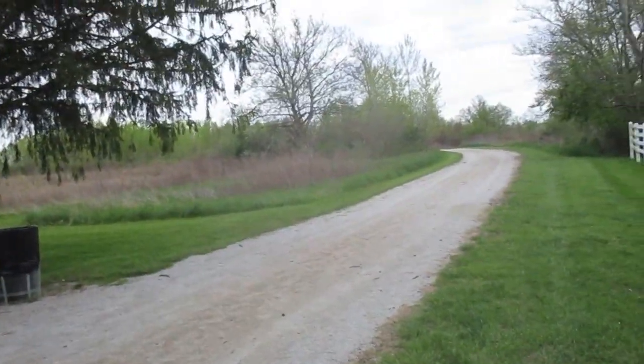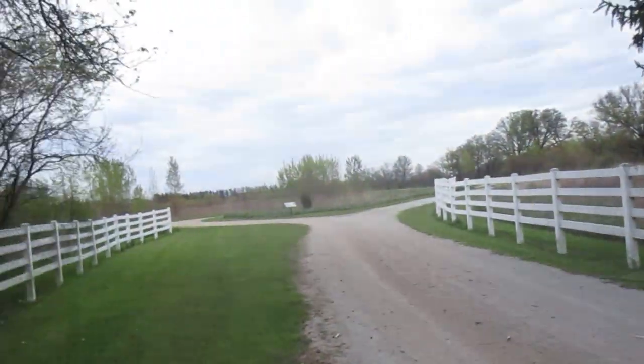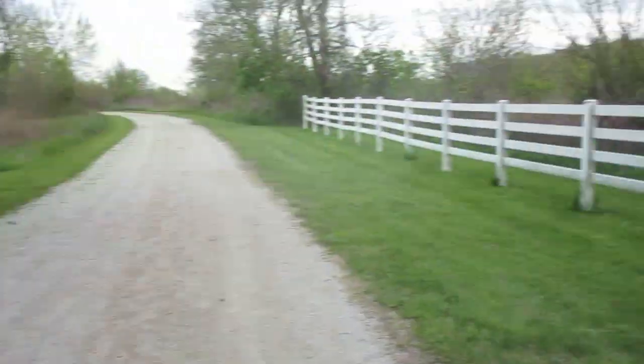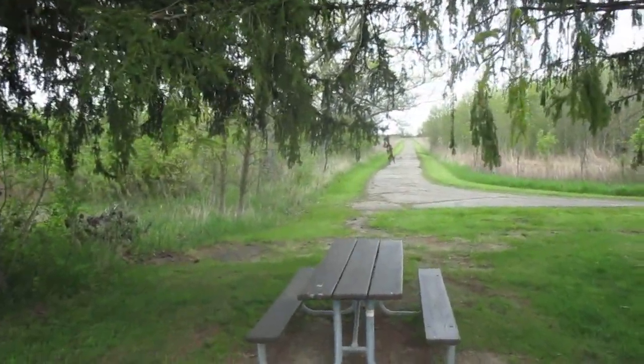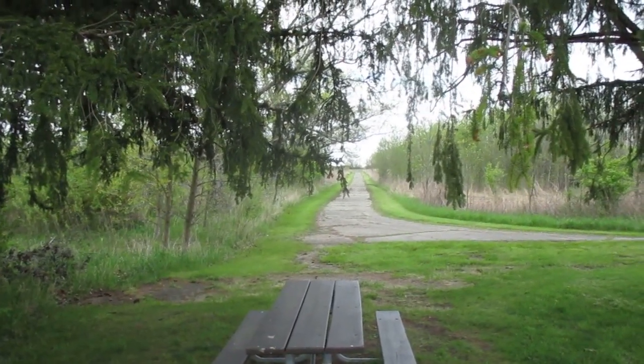And this is Darby Dan, the Greenway Trail. Right there is a loop, the picnic table, and that is where we went. Now, if you kept following this up that way, it'll take you out to the road. It'll take you past a little white barn and then out to the road.